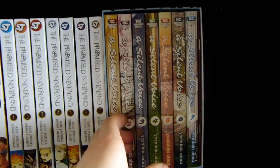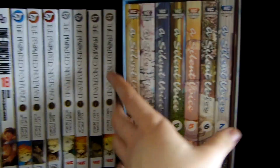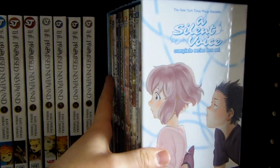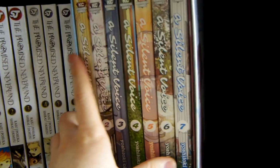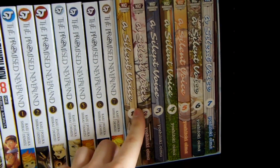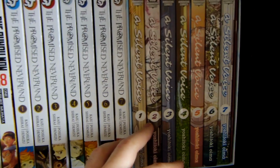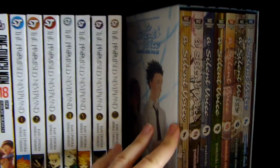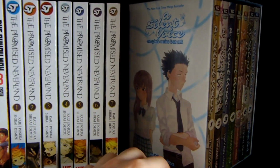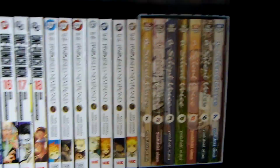And then next to that I have the A Silent Voice box set. So I think I've done a review of A Silent Voice. Can't remember, it's been a year. But I'll see if I have, and I'll link it if I have. But if not, this should be a must-buy for everyone. If you haven't read it or watched the film, I mean, either's pretty good, but I prefer the manga personally. It's such a touching story, it's such a fantastic story, and considering there's a box set of it and it's pretty cheap, you've no excuse to not have that in your collection.